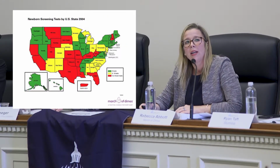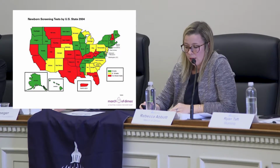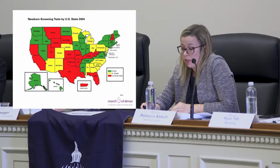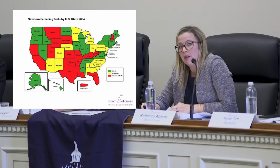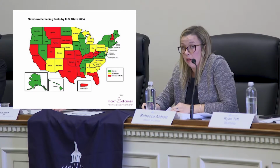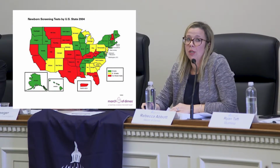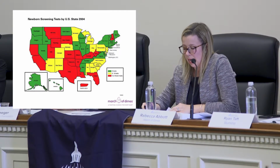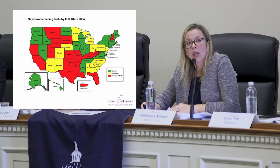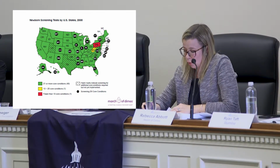Prior to the RUSP, there was wide variation across states in the number of conditions screened. This map from 2004 shows that many states were screening for 5 or fewer conditions. In 2002, HRSA commissioned the American College of Medical Genetics and Genomics to develop the Uniform Screening Panel. In 2005, ACMG released its final report calling for the screening of 29 core conditions, which the advisory committee then adopted. After that, the March of Dimes, in partnership with many other stakeholders, embarked on a nationwide advocacy campaign to get states to adopt screening for all 29 core conditions. In just 4 short years, all but 4 states were screening for 21 conditions, and 25 states were screening for all 29 conditions.